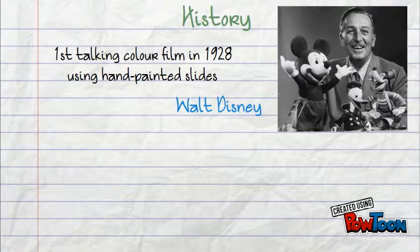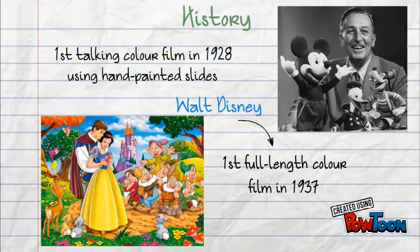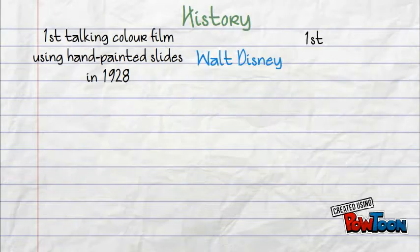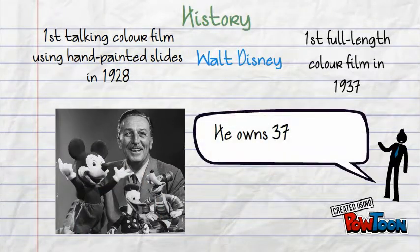Disney then went on to produce the first full-length color animated film in 1937, Snow White and the Seven Dwarfs, which earned him the first of his 37 Oscars.